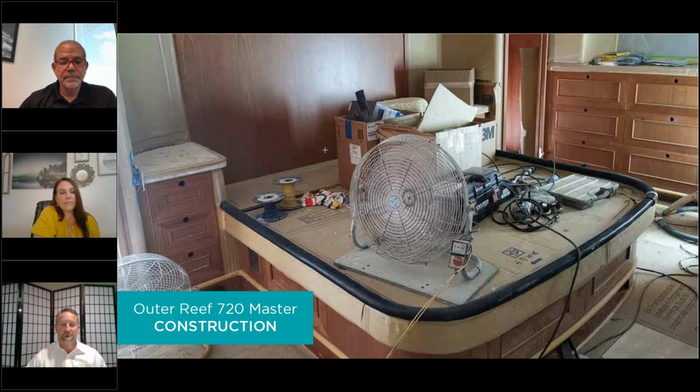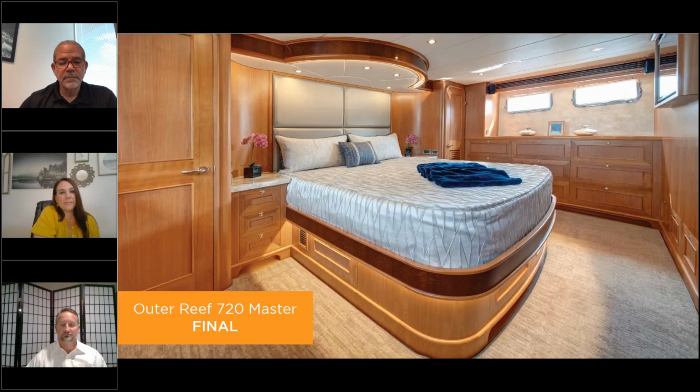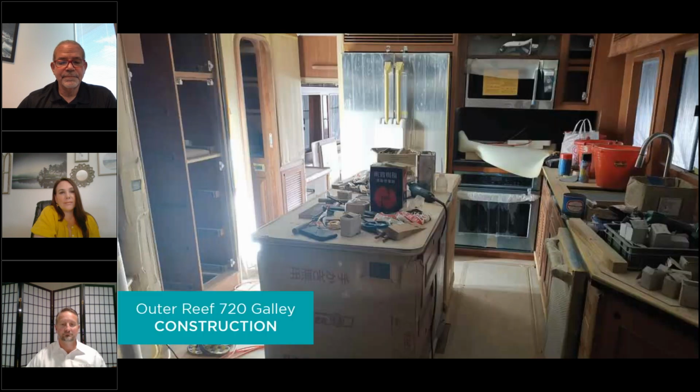So again, here's a photo of a master stateroom on a 72 enclosed sky lounge under construction. And then again, the final product. One of the things of note in here, you'll see as a fairly traditional boat, the raised paneling, the use of the burls around the berth and on the overheads. So again, with the help of Deborah and the rest of our team, we're able to create just such a beautiful space.